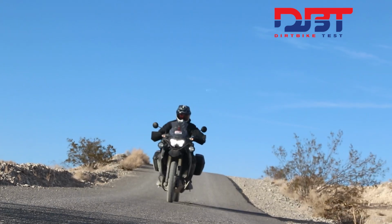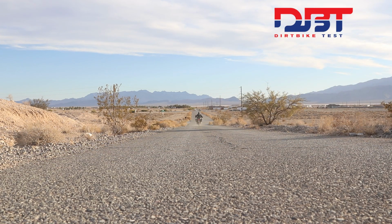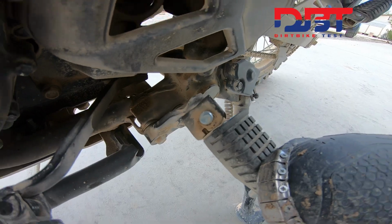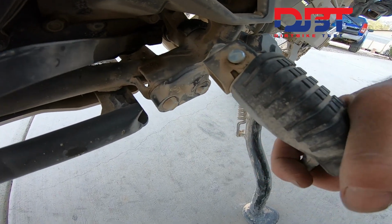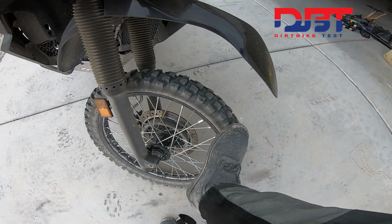And probably the biggest thing the Kawasaki has going against it, no, actually it's going for it, is this vague handling. And when we start talking about the foot pegs, they're rubber mounted, and they're rubbery foot pegs that are actually kind of narrow, and they flex a lot, and the forks flex a lot, and the back of the bike flexes a lot.